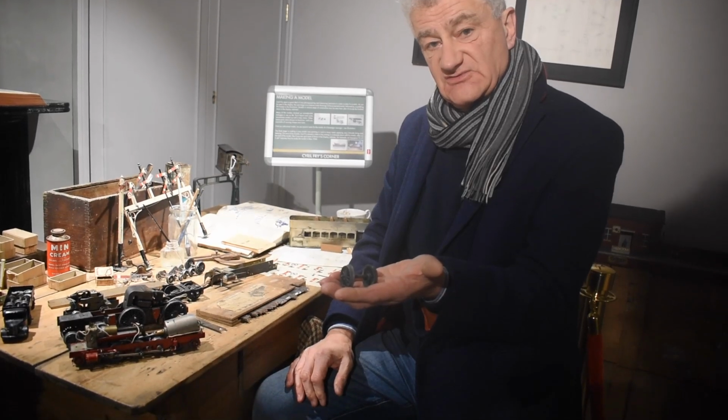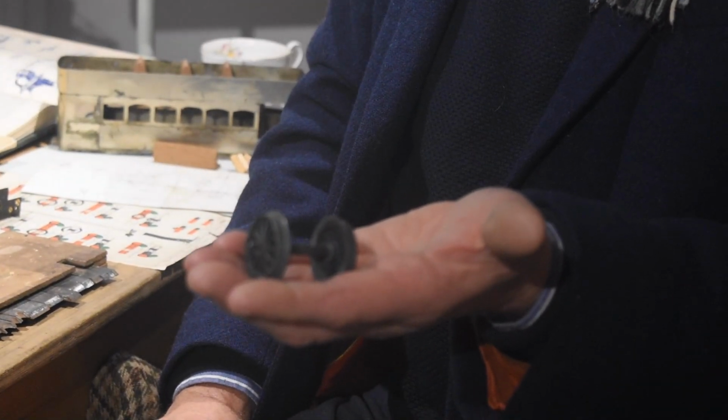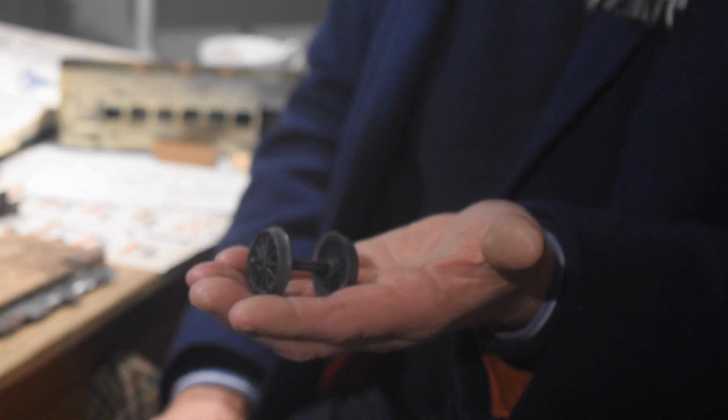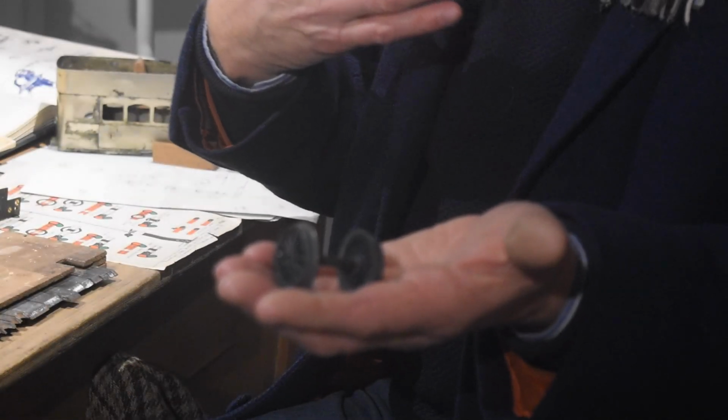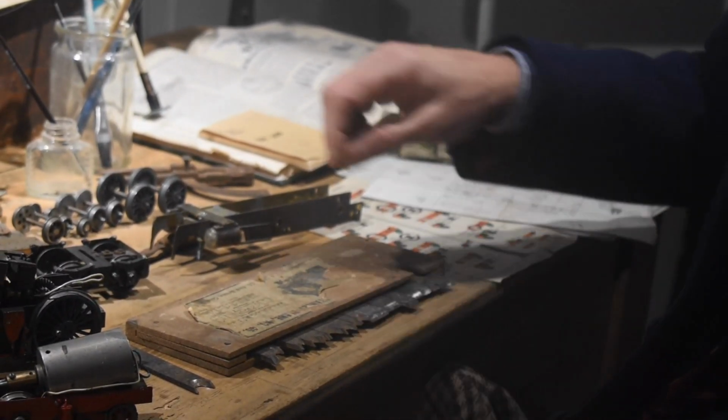This was due to the fact that a lot of his models were made during the 1940s, when the war was on in Britain, and we couldn't obtain things like this from the likes of Beaumont. There were no big mail order firms during the war in Britain.